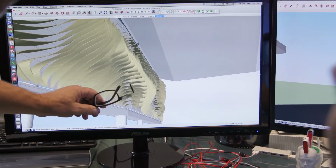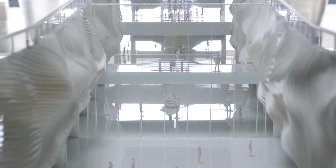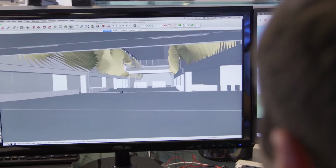And then it just goes through layers and layers of distilling, of refinement, until we have a beautiful model. And then you take that model and turn it into a digital rendering. All the while, you're still not sure how you're gonna make it. When the Canyon project hit my desk, the first thing I look at is, can we do it?